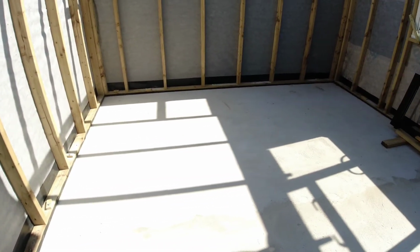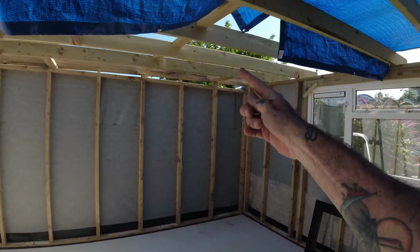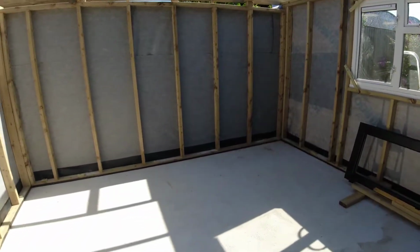Then we've got the floor to do. We'll have new laminate going in, skirting boards going in. There'll be spotlights in the ceiling here, going along this centre, pool table in the middle. Then there's a bar area going in, dartboard.